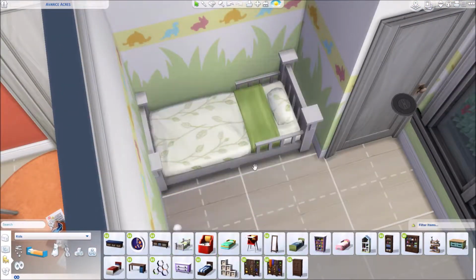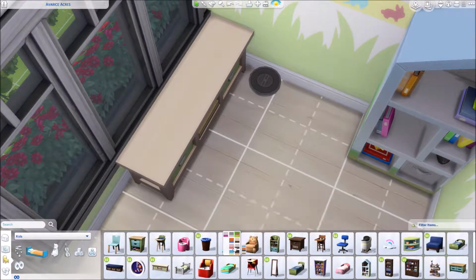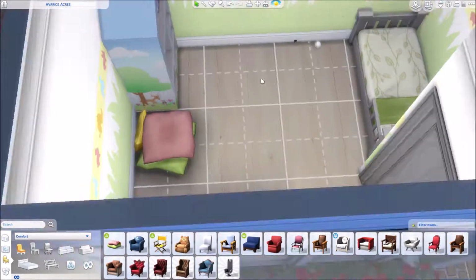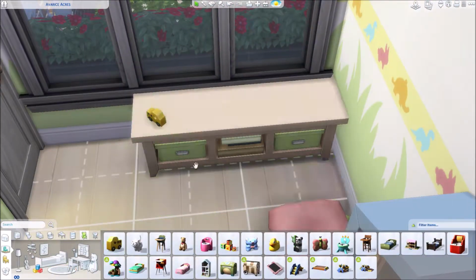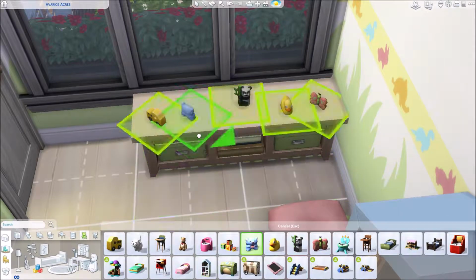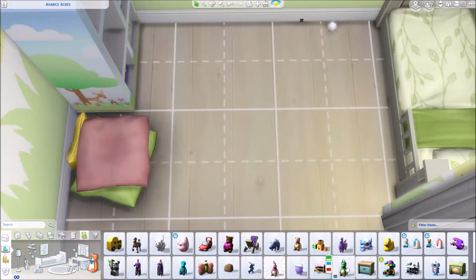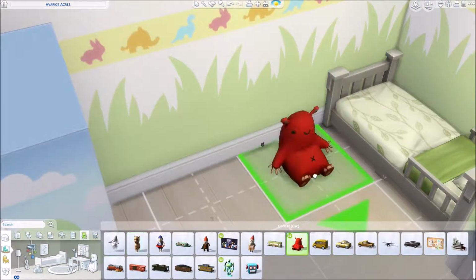And then we've got this cute little naturey inspired natural nursery, which is really cute. I really like it. It's all pastels and natural colours, and got lots of little toys in for them to play with. I think I put the giraffe in here in a second.